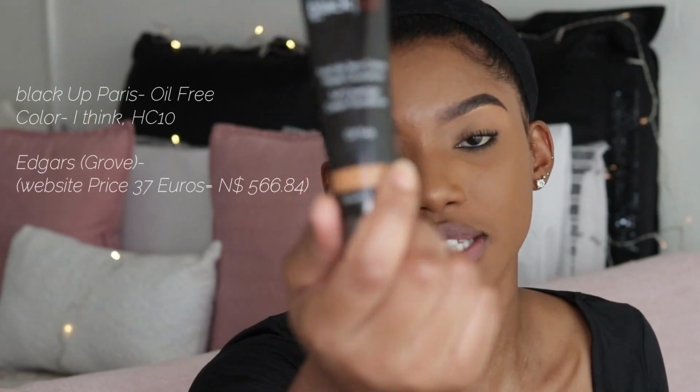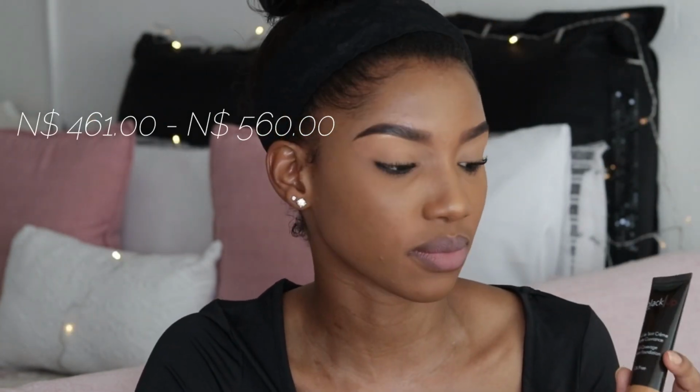So the next foundation is BlackUp. I have this in the color. The thing about this foundation is that I don't know if I should try it in a different shade or a different color, but it's not for my skin tone. Like my undertone is yellow, and this leaves me looking red, like red or orange. So maybe I should try it but it is pricey. I think it's the same range as the MAC foundation, and it's also available in Edgar's.